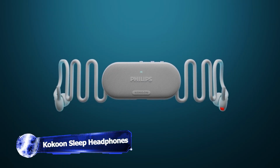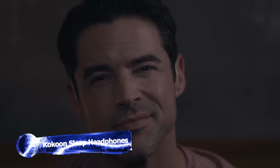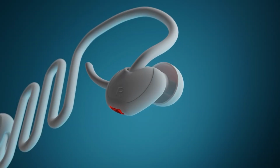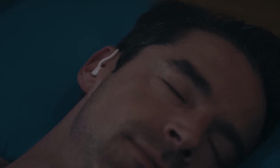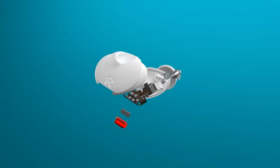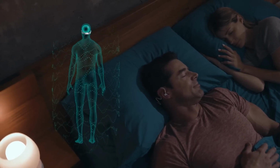Created in collaboration with the sleep experts at Kokoon, who make some of the best sleep headphones, Philips' new headphones are jam-packed with features to help you fall asleep more easily and stay asleep all night. Because external noises are the most common cause of sleep disruption, the Philips headphones focus on providing excellent noise isolation, which works in tandem with a sophisticated noise masking feature.